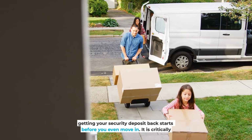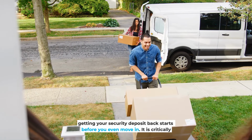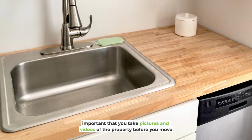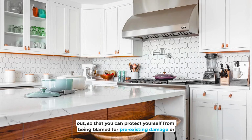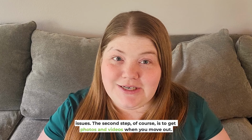The first step to getting your security deposit back starts before you even move in. It is critically important that you take pictures and videos of the property before you move anything into it. This documentation gives you a point of reference when you move out so that you can protect yourself from being blamed for pre-existing damage or issues.